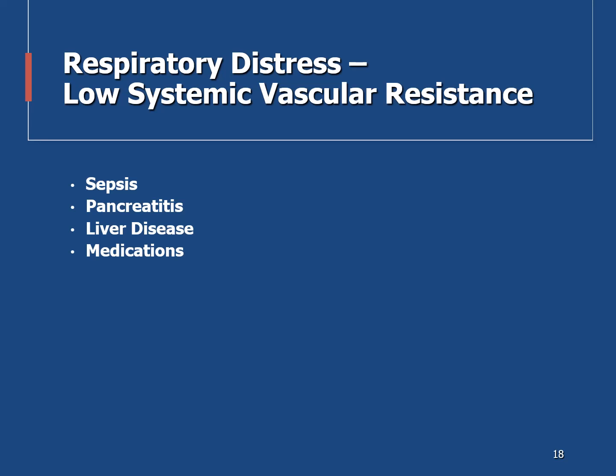Other causes are pancreatitis, uncompensated liver disease, and medications that block the sympathetic nervous system, such as some beta blockers. Give fluids, support cardiac output, find and fix the cause.